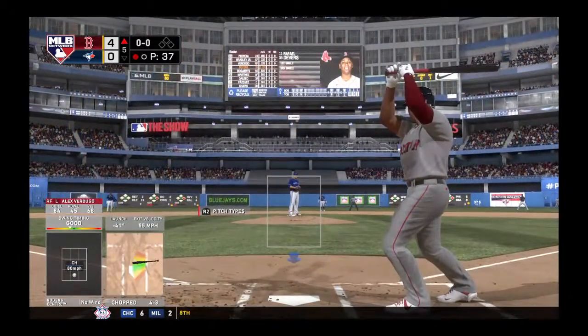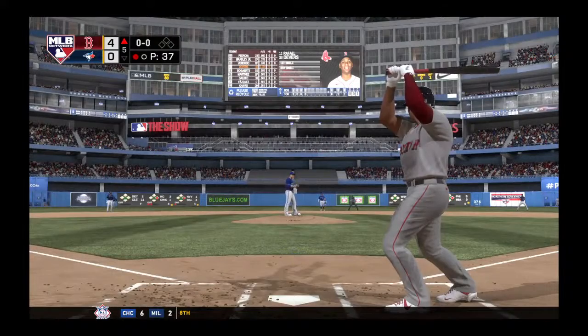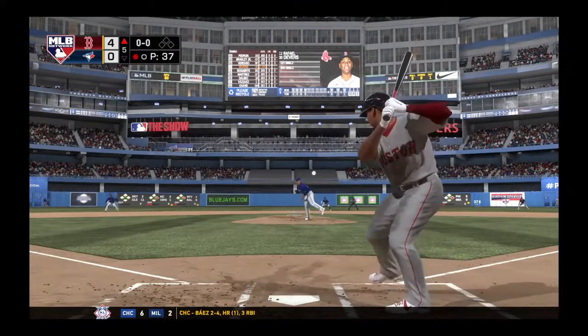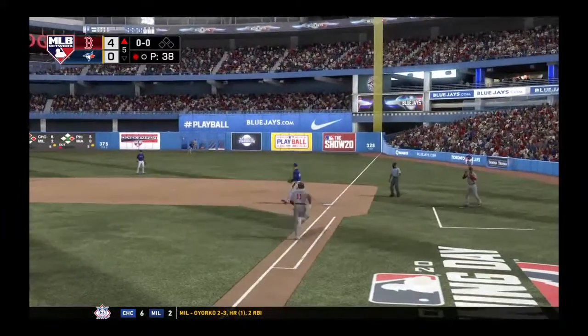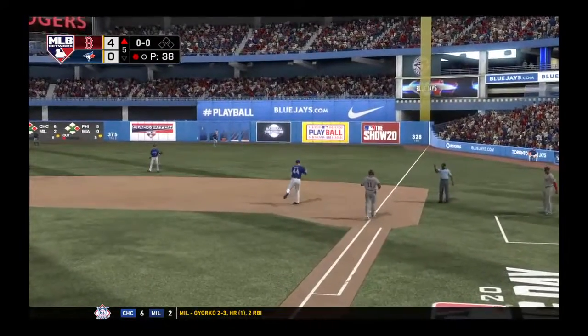So now it'll be the 4-hole hitter, Rafael Devers. 2 hits in 2 trips for him thus far. Not surprisingly here, this is on the ground to the right side. Throw in time at first for out number 2.